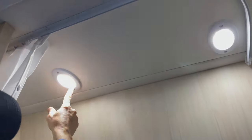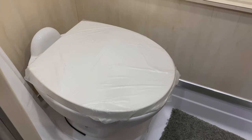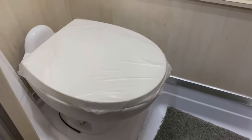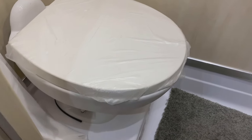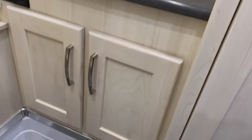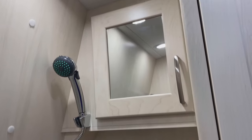The bathroom lights are the only ones that aren't controlled on your panel, because obviously if you're in here, you want to have control of your own lights. Some people that have watched a lot of these videos or that know PleasureWay will notice this is the only one with the toilet facing forward. They've reconfigured this bathroom and made it quite a bit bigger. I don't know if the video is going to show, but it is substantially bigger than the other models.